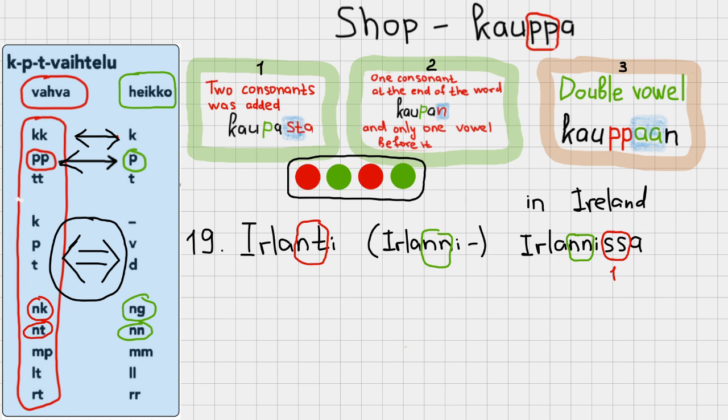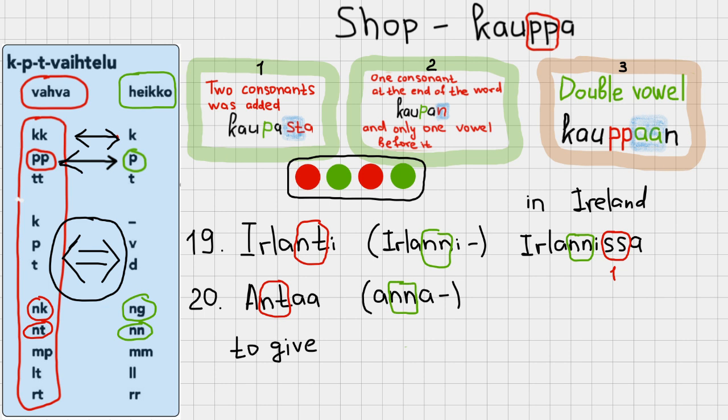Exercise number 20. The verb antaa, which means to give. Antaa. The base is Anna. Ente is strong. And NN is weak. So the base is weak. Give me. Give me. Anna minulle.